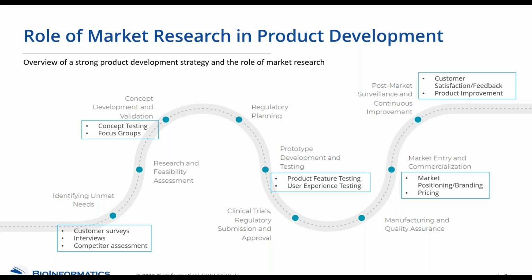As you move further along and you've done some innovation, you've come up with some ideas, before you make a lot of investments in those products, you'll want to test those concepts. And market research, again, can help. We can do concept testing, we can do focus groups to help you validate whether you're headed in the right direction. Further along, you're going to get to the point where you have a prototype, working products, and we can do feature testing at that point.